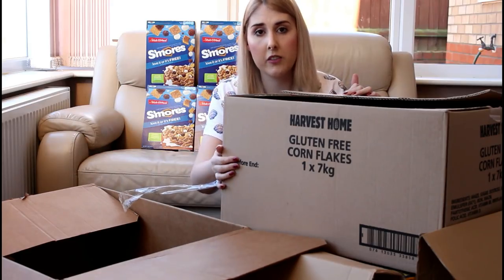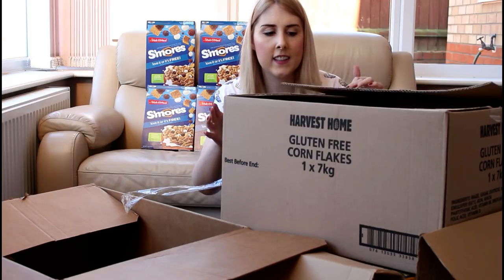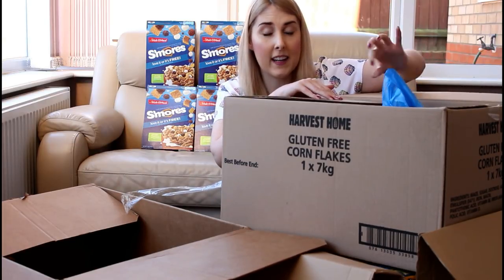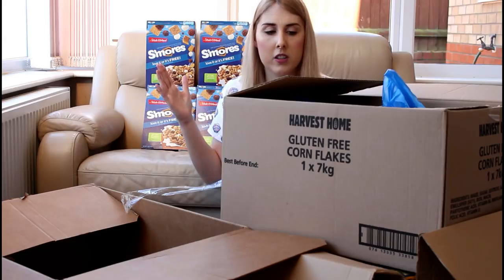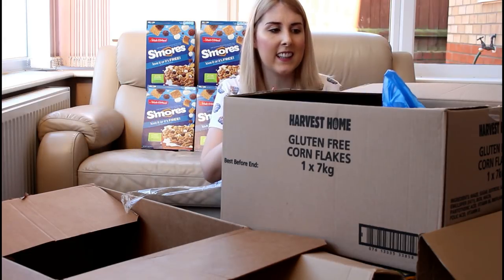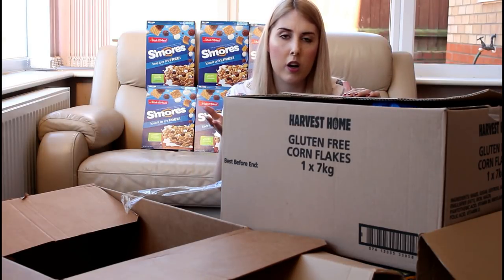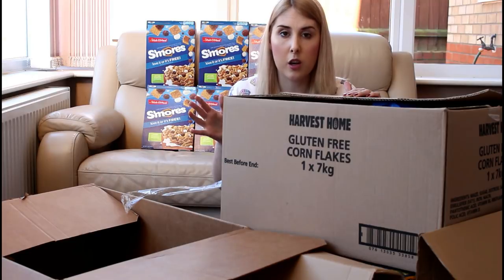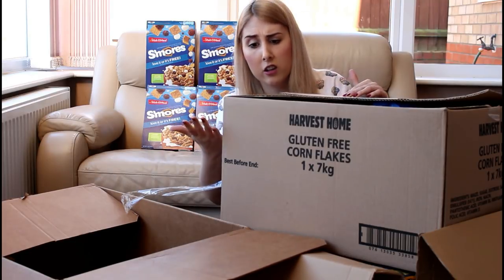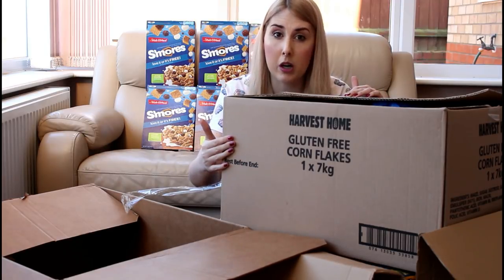This is pretty incredible if you suffer with a gluten intolerance. It's 7 kilos of gluten-free cornflakes. Now they come inside a box and then the cornflakes are in a separate packet. They're not in separate cereal boxes. So the best thing to do with this is to separate them up in Tupperware containers. Now this was only £1.99 with a retail price of £22.99. So what an incredible saving. So if you know a few people with gluten intolerances, you could share this out. I mean, it's going to cost you pennies, so it's a fantastic buy.